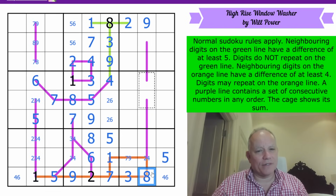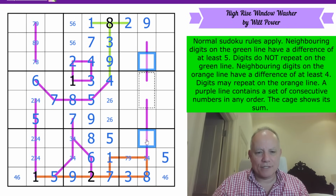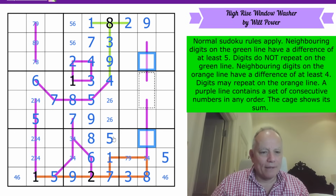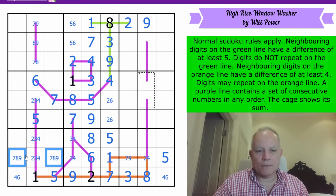Where's 7? I don't know the answer to that. I thought I did, but I don't. I reckon it's in one of those 2 cells, and that's not a full enough answer. Okay, we've got a 2, 3, 4 triple there. 5, 6, 1, so 7, 8 and 9 possible down here.